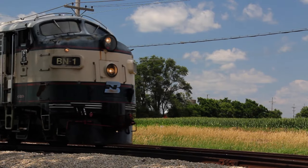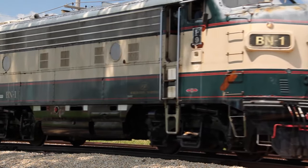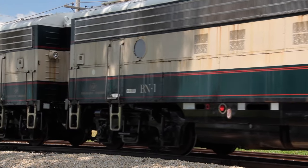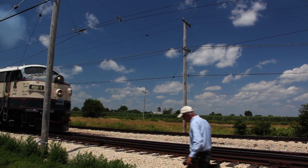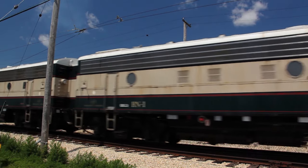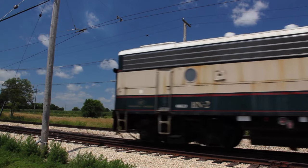This is a Burlington Northern F9, which has an A and B locomotive. A locomotives have a cab for the engineer and crew to sit in and control the train. A B locomotive doesn't have a cab, and is controlled by the crew in the A locomotive. The B locomotive provides more power to pull longer trains.